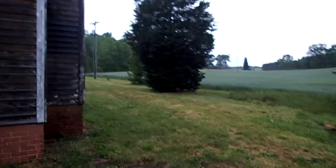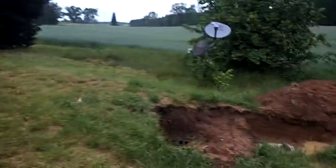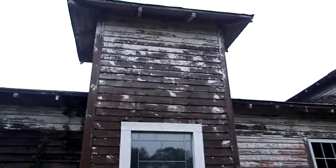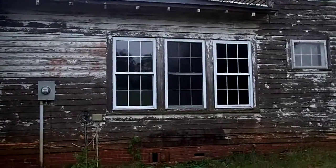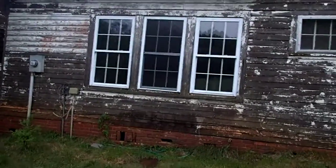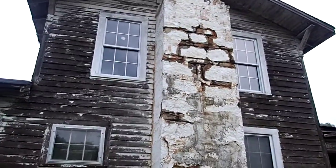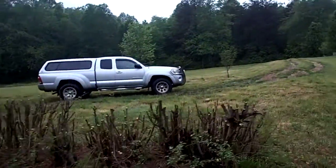Alright, let's see if we can get a better view of the inside. I don't know if we can. Here's where the septic tank is. Kitchen right there, kitchen window. That is the windows to the formal dining. This chimney is walled up on the inside completely.